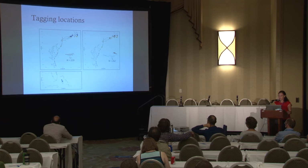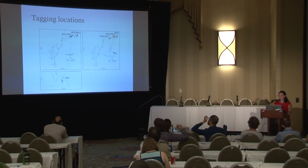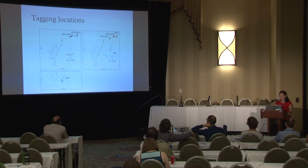For piping plover tagging, the main locations were three different locations. We have two locations in Massachusetts and Rhode Island, one along Monomoy Island and one along the Rhode Island coast, which I grouped together into a single location for the purpose of this analysis. And then we also have one year of tracking from birds in the Bahamas. For common terns, we have three different locations: Monomoy, again pretty similar to the piping plovers, some locations in Buzzards Bay, Massachusetts, and then also Great Gull Island.